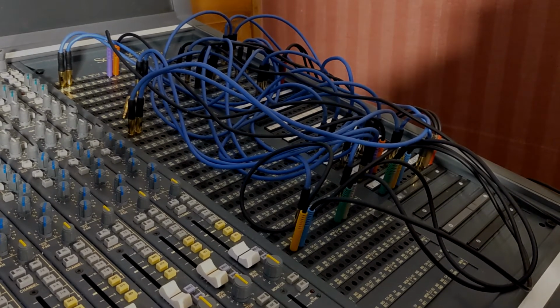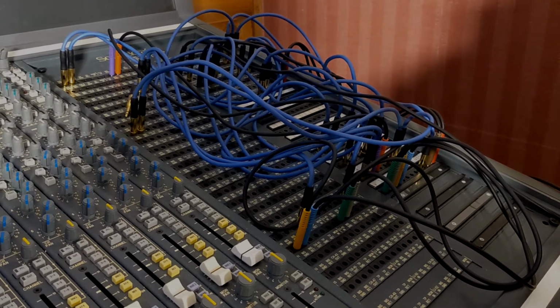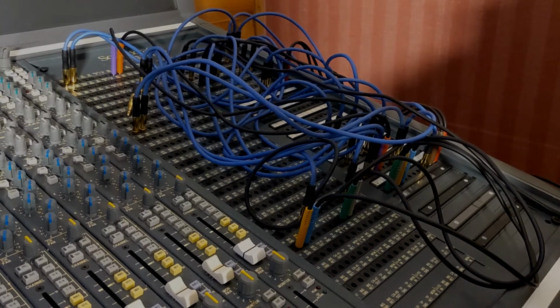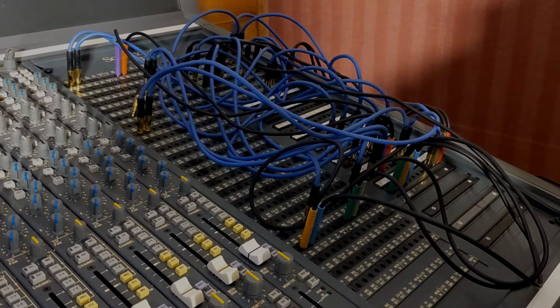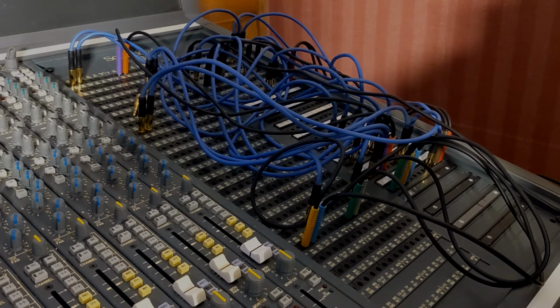So that's the secret to a good mix. A lot of stuff on your patchbay patched everywhere. And even if it doesn't make the mix sound good, it looks really cool to your clients. They're like, wow, you've got all this cool stuff patched in. Yeah, man, it's really cool to not be able to see what's going where anymore because there's so many cables in the way.